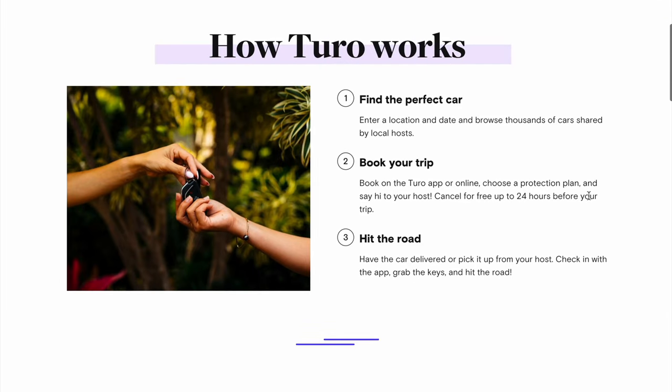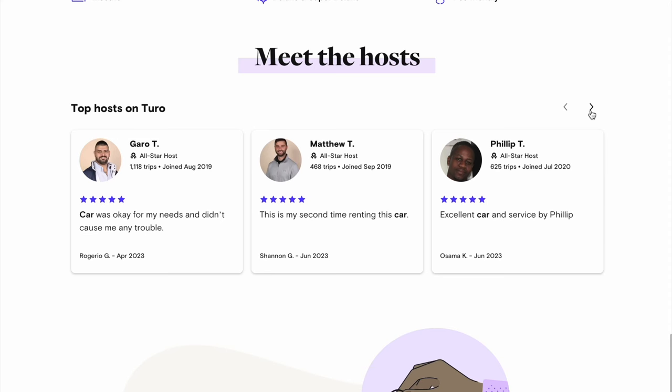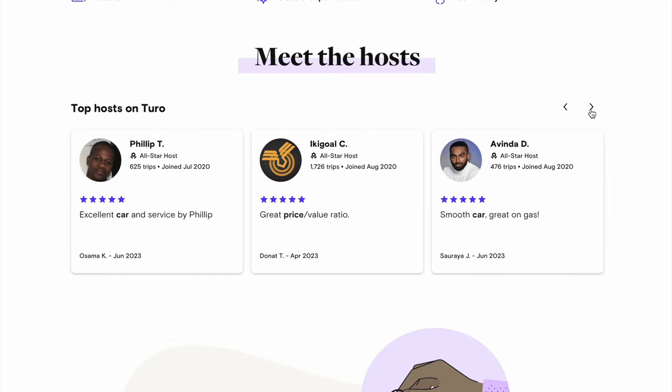Turo, if I was to put it into words, is sort of like an Airbnb for cars, where you rent the vehicle from another person as opposed to a company. So we're gonna try that out.